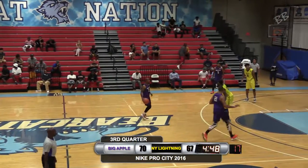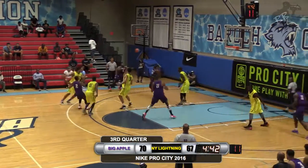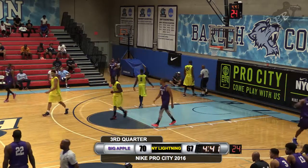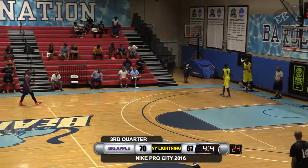70-67, just under 5 minutes left in the third. Doby at the top of the key working on this zone defense, and he throws it away. So here we go. New York Lightning, they'll have a chance to cut it to one or tie the game on this possession.